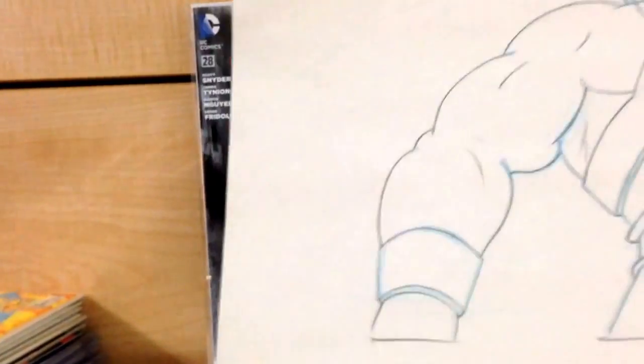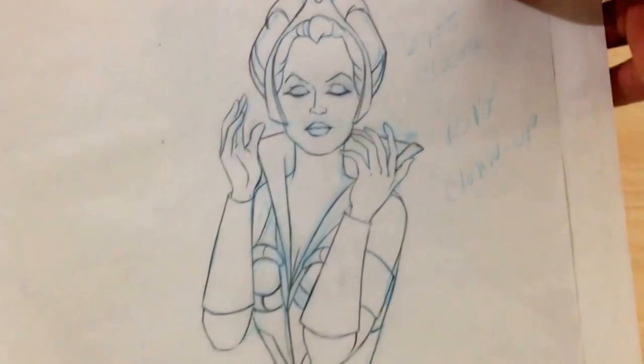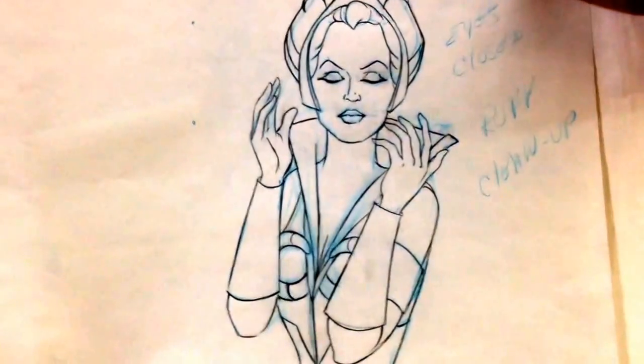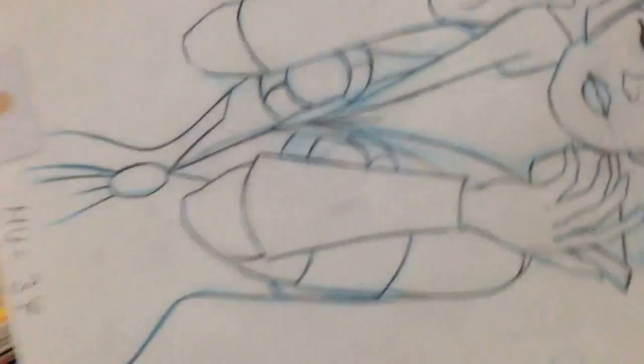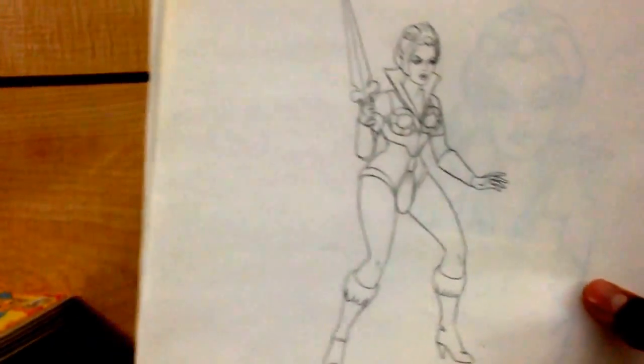And I knew I wanted to get at least He-Man. Oh man, here's a really good-looking Teela right here. That is awesome-looking. These are preliminary sketches that the artist used to make the animation cells from. Look at that. So I knew I wanted to get at least He-Man, Teela, love Teela, and Skeletor.